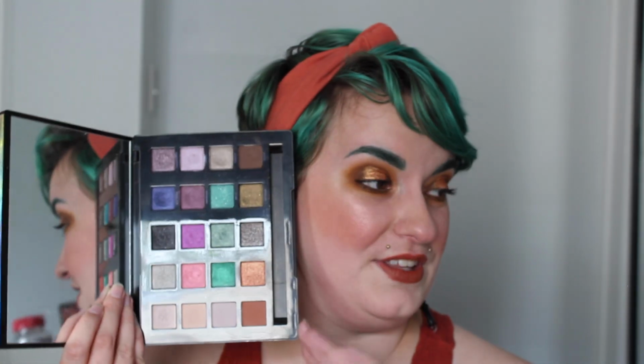The shimmers, Urban Decay does shimmers really well, and while I don't like the shimmers paired with the mattes that are in here, I do really enjoy this palette. I don't own any gigantic Morphe palettes or anything like that, just because those scare me. That's why this is the largest palette I own, and it's not even that big in the grand scheme of all of the palettes that exist in the world, but I'm quite content with that actually. I don't need a gigantic eyeshadow palette.